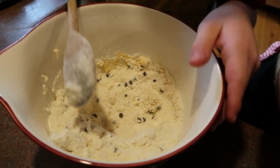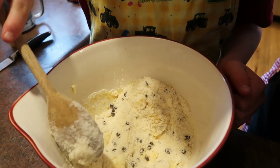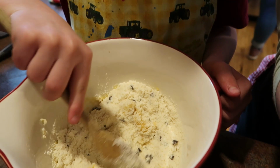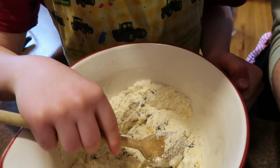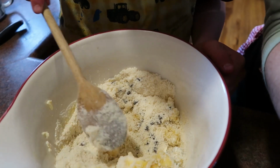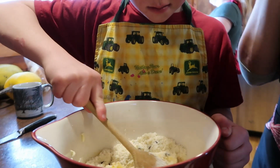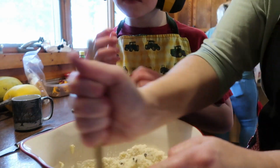So let's take a look at the batter. It has lots of little mini chocolate chips in it. The chocolate chips do say that they're also keto and vegan, so I'm sure they're made out of special ingredients. Keep stirring, bud. Okay, let me stir too, because we've got to get that butter stirred in, don't we?